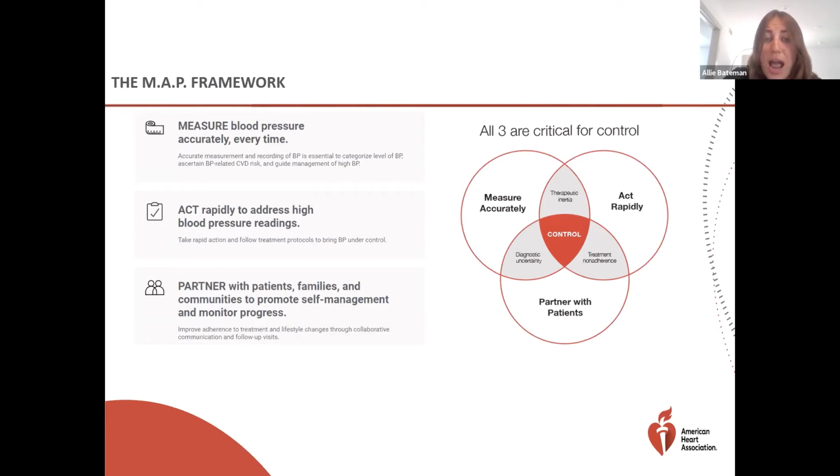The first one is measure accurately, so making sure that your staff is taking blood pressure measurements accurately. Act rapidly, which means once they figure out a problem, or the missing link in why you're not controlling your blood pressure, they provide consultation services immediately.